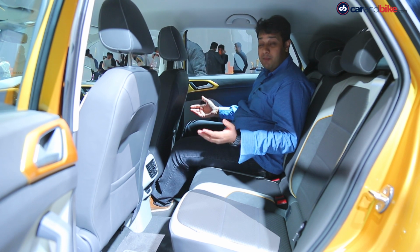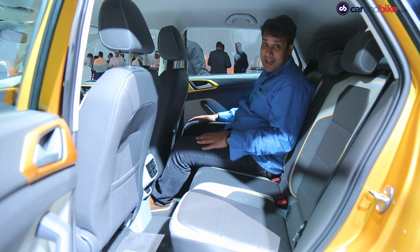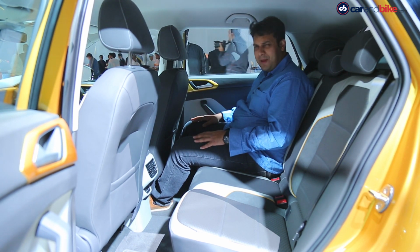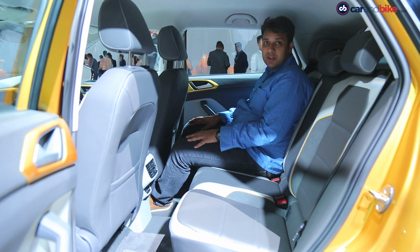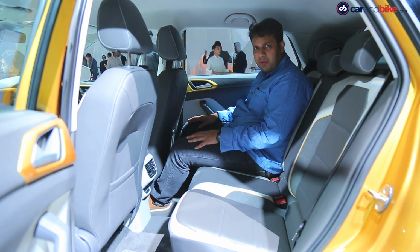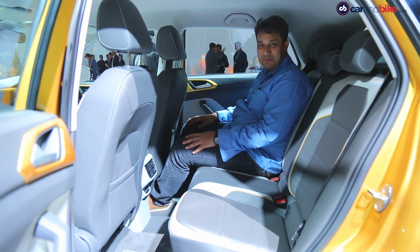We'll know more about what drives this when Volkswagen actually announces what this car is all about. But till then, very impressed by this Taigun, which is soon to come to our market and basically probably shake up things a little bit in that compact SUV segment.